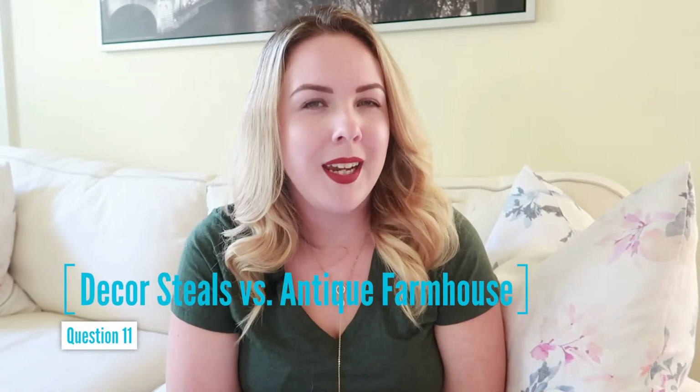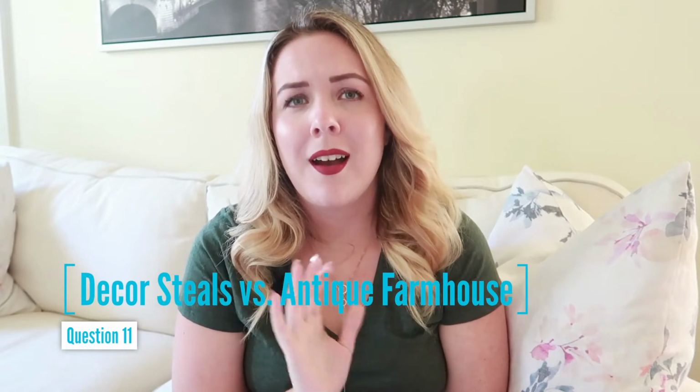Decor Steals versus Antique Farmhouse. So those are online stores, I believe. I have shopped at Antique Farmhouse, but I haven't shopped at Decor Steals. So I'll definitely go with Antique Farmhouse. I have a beautiful tomato crate tray that I have on my coffee table. It's right here next to me, that I got from Antique Farmhouse. Their shipping costs kind of kill me, which puts me off shopping there sometimes, but every now and then I find a gem there that I really like.